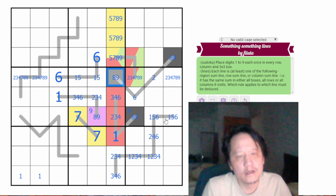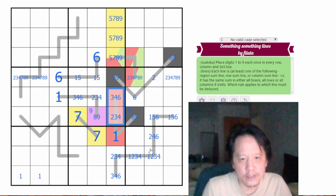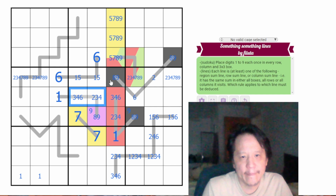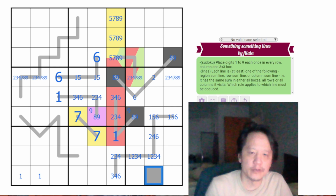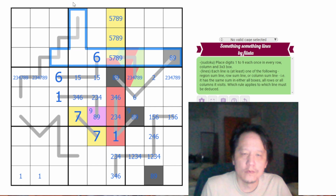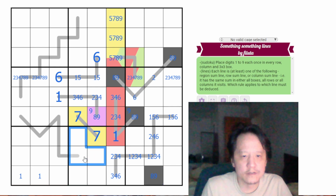So this adds up to 9. Right, 1, 6, this is 1, 2, 4. This has to be 3, 4 because this has to have a 6. So it's 2, 6. This would be 3, 4. So therefore this would be 9. Okay, so this has to be dark. Right, because either way, it cannot add up correctly. Cannot be here, cannot be here. So one of these is dark.